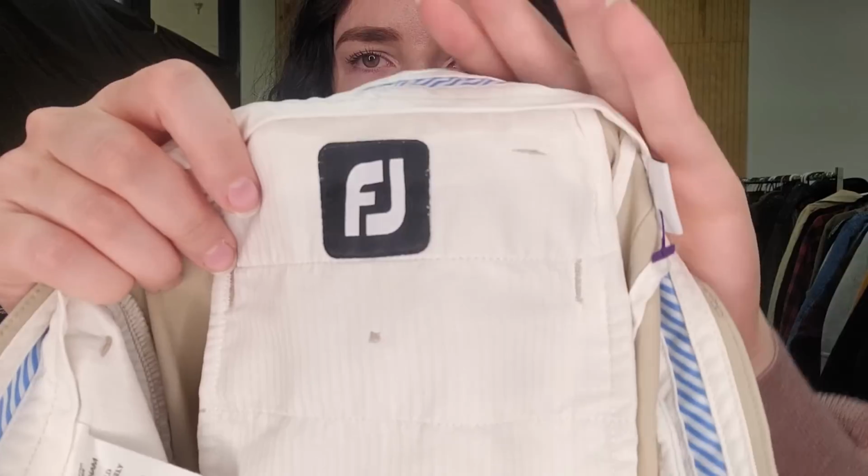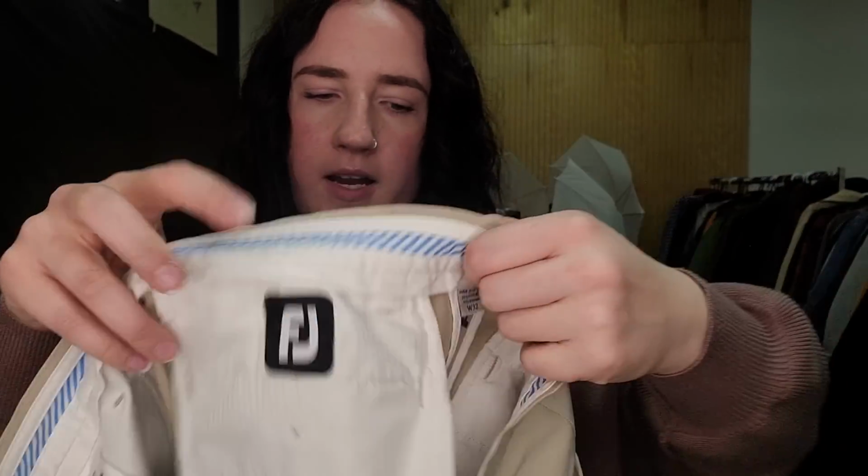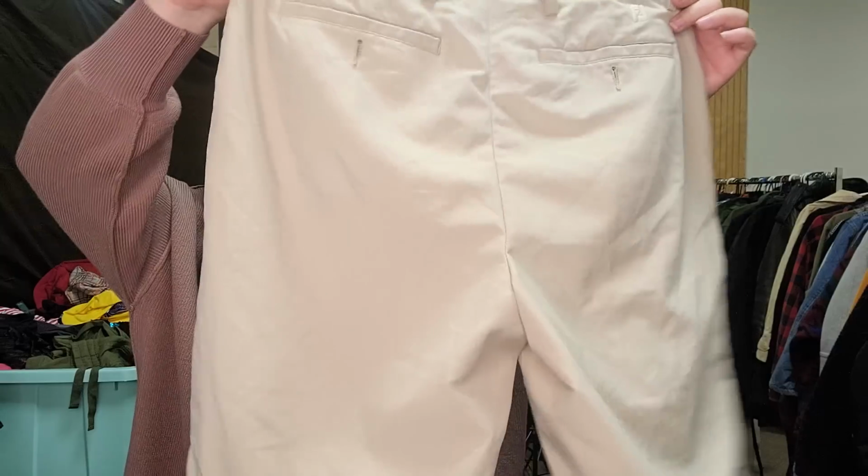Next up is a pair of men's golf shorts. These are by the brand FootJoy. It's not always spelled out. It usually just says FJ. So if you're new to that brand, I would memorize it. These perform well for me every single year. I'll probably only ask $25 for those, but they tend to have a very high sell-through rate. And golf wear, like casual golf wear, is something we really focus on all year round.